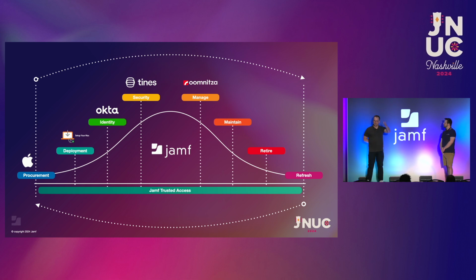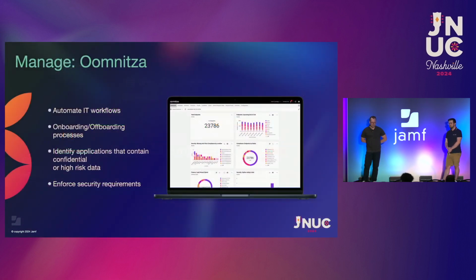So you've probably seen, again, many of these partners are over in the expo hall. ETM solutions, or enterprise technology management solutions like Umnitsa, really integrate, similar to the way that Tines was just mentioning, with existing IT, security, and business applications to ensure that you can aggregate and correlate multi-source data, and really have a better sense of your fleet in that hygiene sense, and making sure that you have accurate inventory controls.